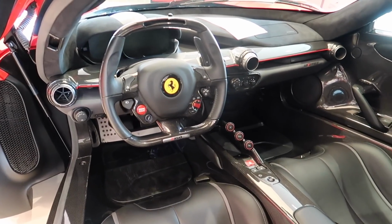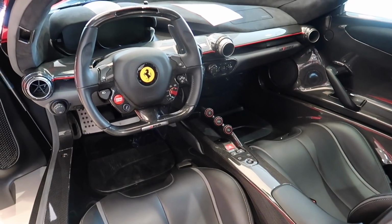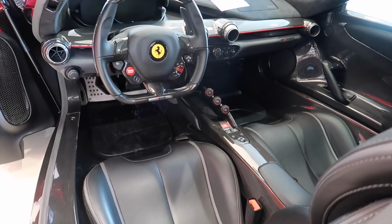The only person I know that has this car is Kylie Jenner. I have my 458 and Kylie has her LaFerrari. Both red too, with black tops. We were meant to be.